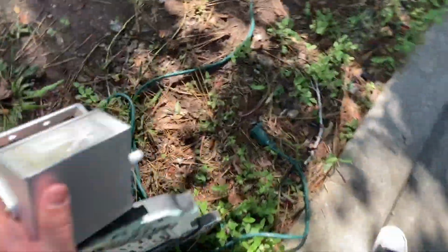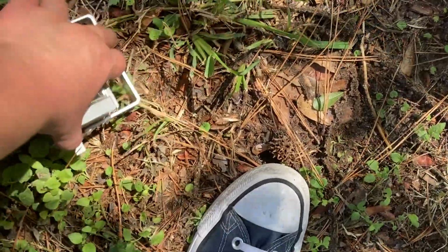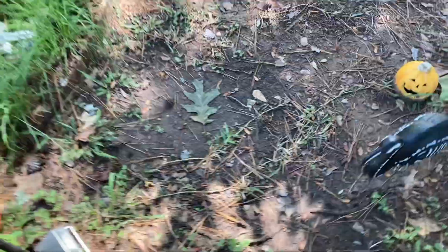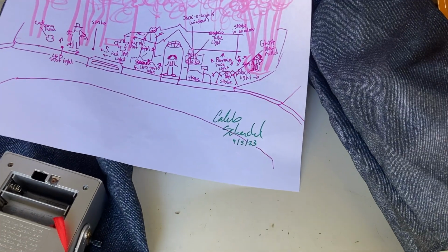That strobe light, we're going to put it over here behind this tombstone, which now I can get rid of this extension cord for now. I don't need that over there anymore, because that's what was powering our LED spotlight. But now we just have that one right there behind our tombstone that will shine on Nightcrawler. So we're gonna start off with the black light and the pumpkin light face.